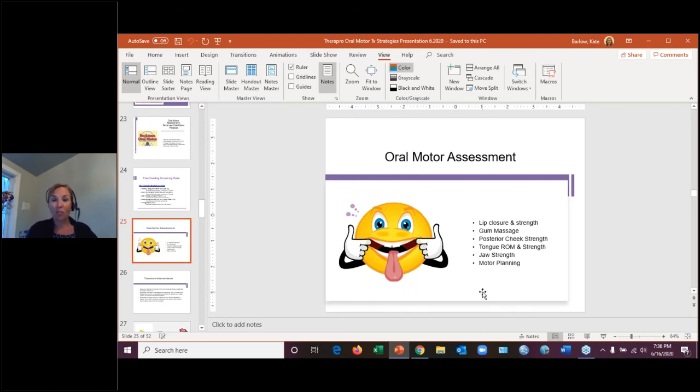We want to look at jaw strength. When you're working on the jaw, I feel like the jaw makes the fastest progress, right? So it's easy to see if people are doing their homework with the jaw. But the jaw strength is so important for chewing. So if you're working with a child and you cut up one chicken nugget into 6 pieces and it takes 20 minutes to eat one chicken nugget, how many calories were just burned by chewing that one chicken nugget? So we really want to look at the jaw strength. Do they have the ability to chew the foods that are being given to them in a good amount of time?